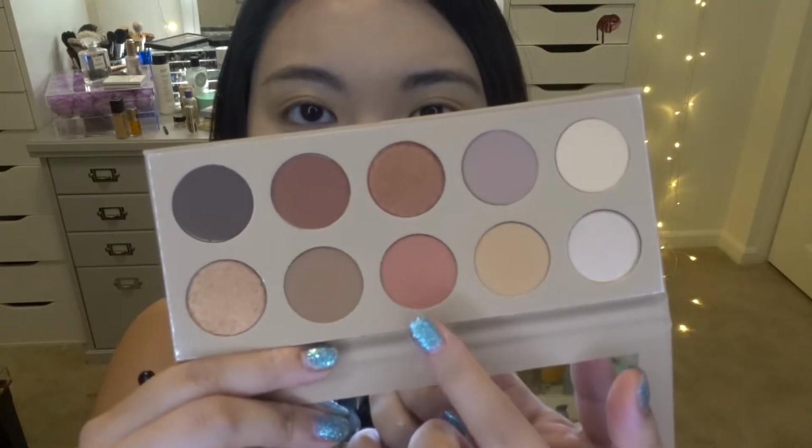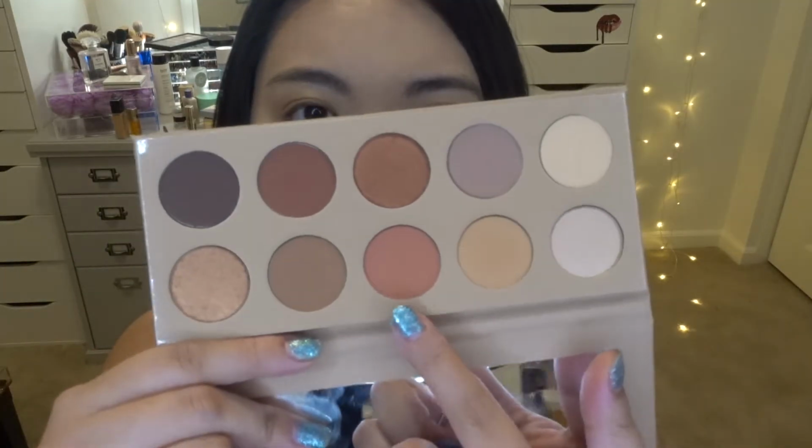Alright, moving on. Next, I'm going to use this kind of peachy shade right here. I'm still going to use the same blending brush and I just want to generally swipe across my eyelid. This shade is called Selfish. I just love this shade. I feel like this shade is the color that made me want this palette.